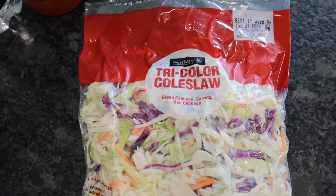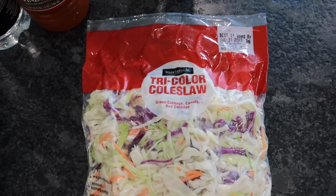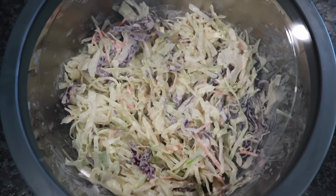This is the one I like to pick up. It is from Walmart's The Market side. It has the green cabbage, carrots, and red cabbage. Add it to your bowl and then give it all a quick mix. Add your lid and then refrigerate at least overnight.